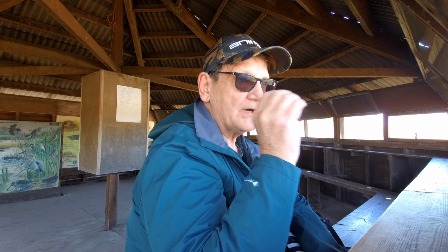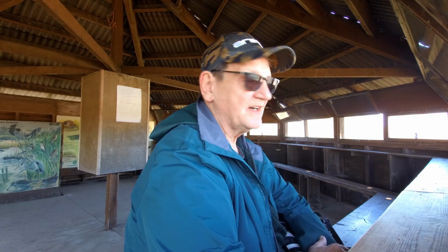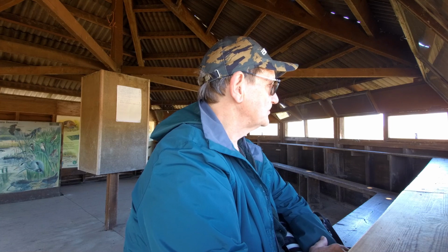Just had the reed bunting hanging around for a while and got some nice shots of that. And from what I see on the back of the camera, it's the first time ever that I've managed to get that shot with the white speck inside the eye. So obviously this R7 is really performing.